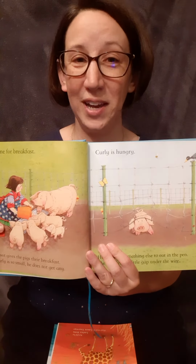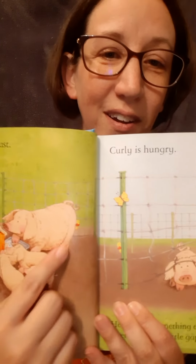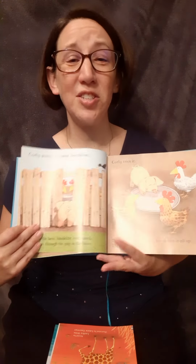Another fun thing about this is that the illustrator, Stephen Cartwright, hid a little yellow duck on every single page, and the kids love to find it. Like, here's the yellow duck right here, and here, hiding behind the piggy, there's a little yellow duck hiding on every page. These stories are so sweet.